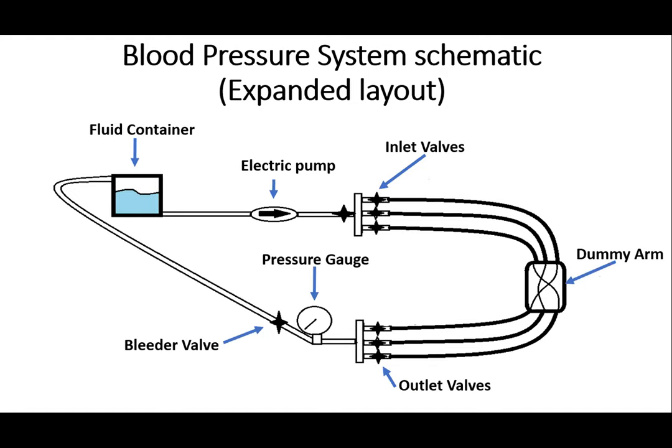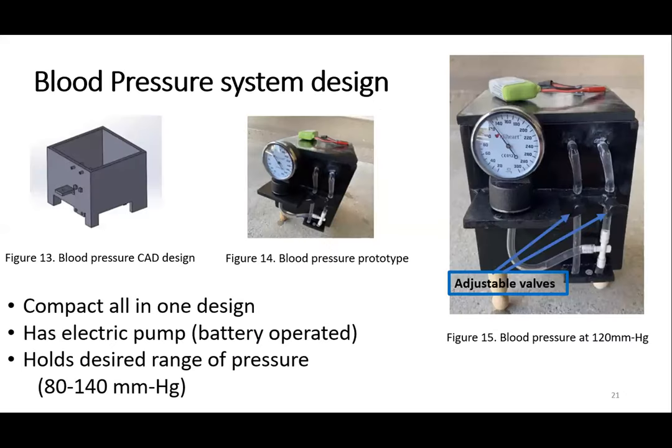This pressure gauge is measured in millimeters Hg, which is the familiar unit of pressure that the nursing department uses. And then that would basically return back into the fluid container, allowing everything to be pretty much reusable and easy to operate. And the next slide will go more into depth about the actual design we came up with. Next slide, please. Right here, we have our CAD design in figure 13.